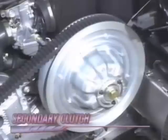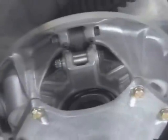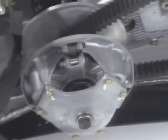A new secondary clutch features a large diameter for increased shift ratio, which provides exceptional response and acceleration. Plus, easy external adjustment lets you maintain optimum performance. A wide silent chain and a new chain case provide durability and long chain life. A new track offers superb traction for optimum handling and performance.